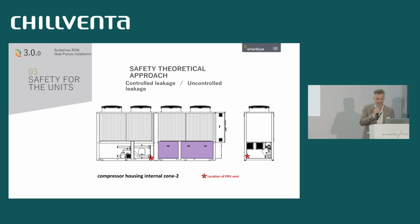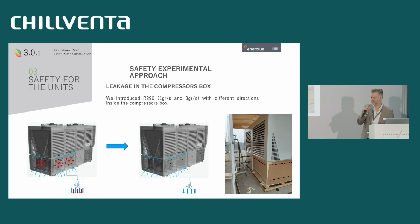Of course, there is another approach that the normative allows us to use, and this is a newer approach. It comes from an update of the normative in late 2021, if I'm not wrong, and it's called the experimental approach, the fun approach, let's say, because it requires making some tests and actually simulating what happens with the leak of propane in the unit and gaining knowledge about this. So this is a more, let's say, heavy approach.